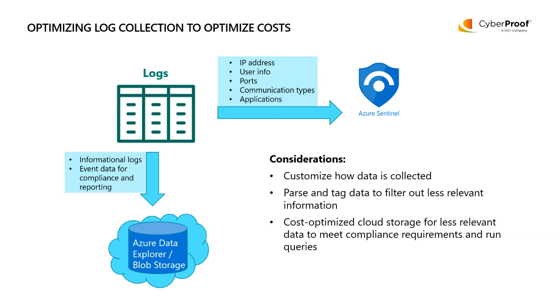And this is why you need to also look at what is the right way to actually bring data in. And the other important factor is once you get the data into the environment, there are different options to store them. So Log Analytics, for example, provides a real-time analytics capability, and that is what we call hot storage. It can actually help you to store data for up to 2 years.